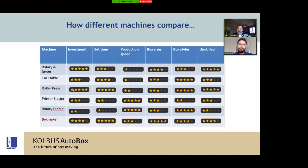Yeah. And then when you take another sort of old school piece of kit, the roller die press, which again is very little investment, the setup time is good. It's usually a two-man operation, a sort of push-pull.